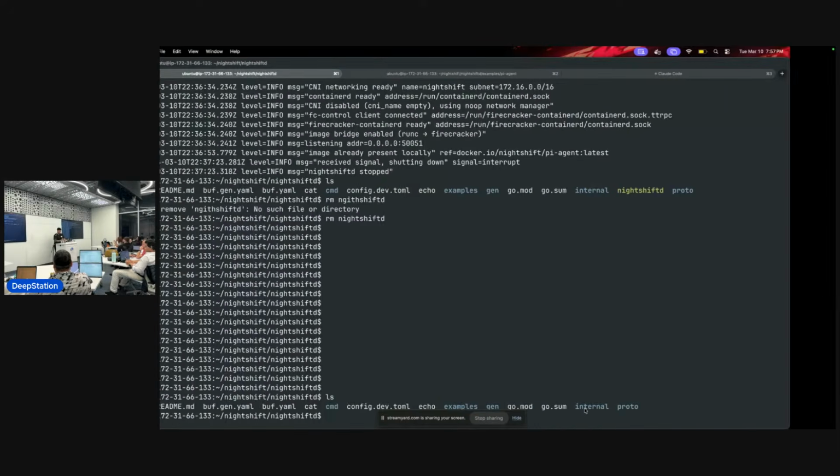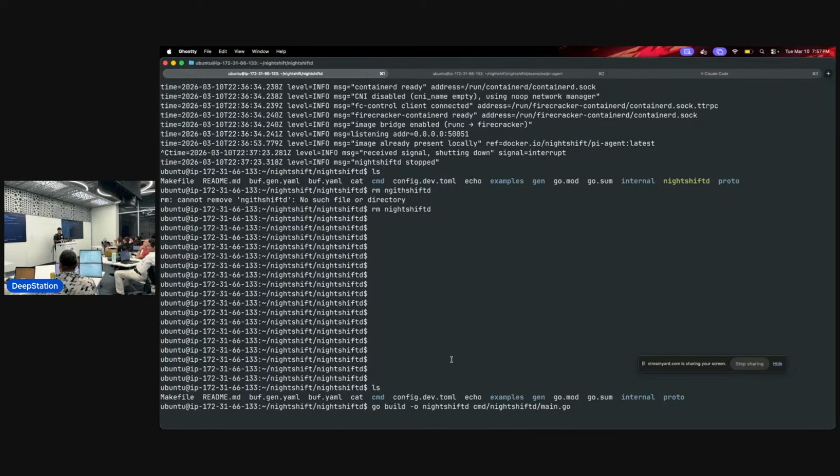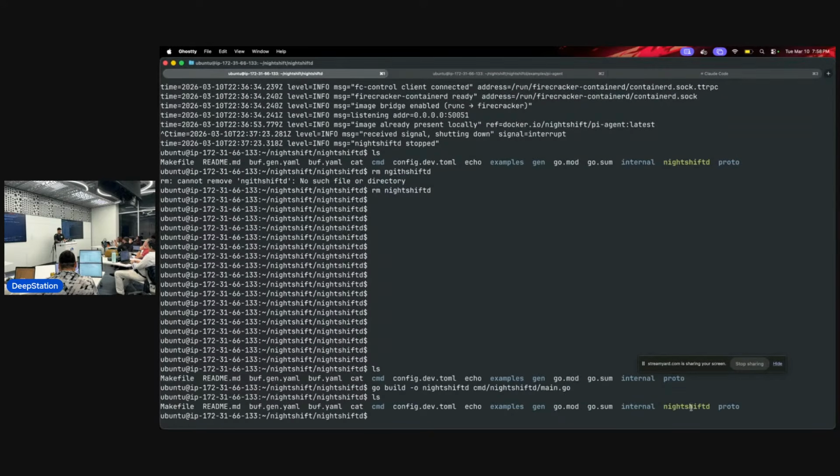All right, so here it is. I hope everyone can see my screen. Yeah, there we go. So this is a terminal, guys. We're going to compile the Nightshift daemon, with -o nightshiftd, and Nightshiftd/main.go. All right, so we're going to compile down the daemon, which we already have here. Boom, so we can see it.